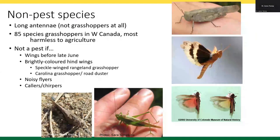These are just happy components of rangeland systems. They're happy to munch on native plants, and I've never heard of an instance where these have been economic pests. Another one pictured here, long antennae. That's a real good giveaway. If you see long antennae, that's not a grasshopper at all. That is, in fact, a meadow katydid. So that's the one that makes the long, sort of monotone trill in hayfields that you hear in the middle of the day. Very unusual for these to be economically damaging.